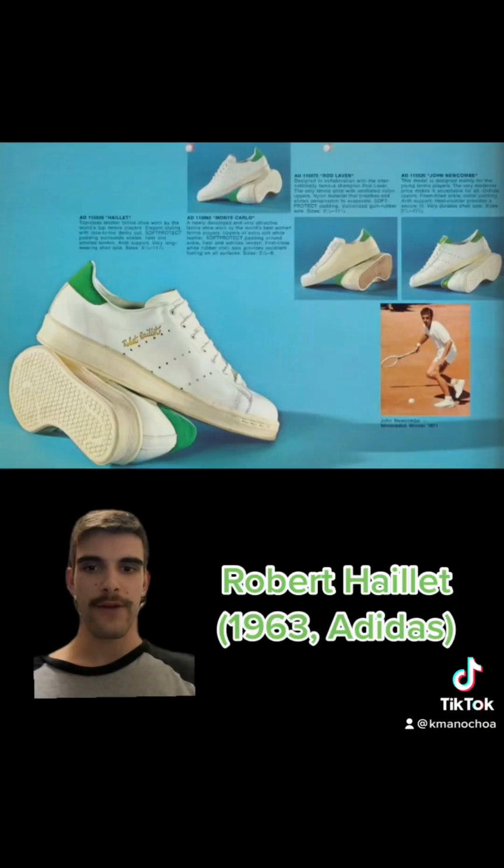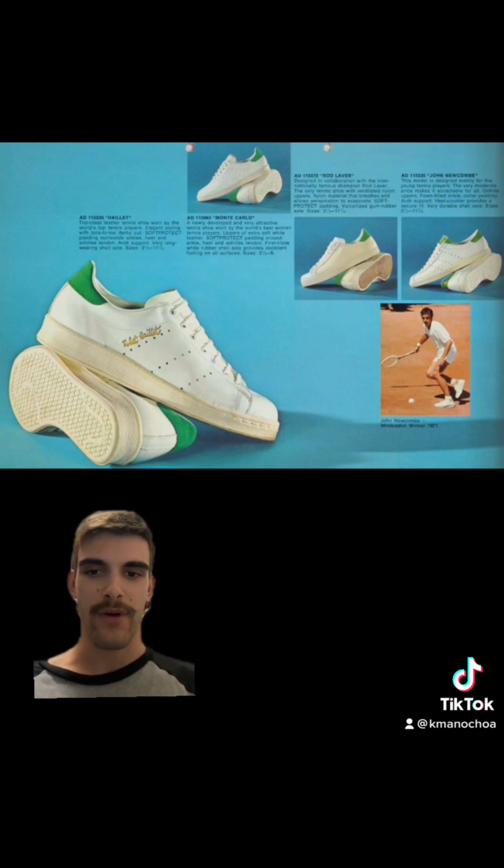After many decades of canvas tennis shoes, Adidas broke the mold in 1963 by releasing the first leather tennis shoes, called the Robert Haillet. It was an immediate success for its comfortable build, its iconic perforated lines instead of stripes, and the green heel tab that matched the tennis ball.